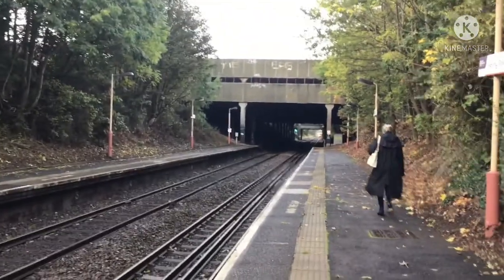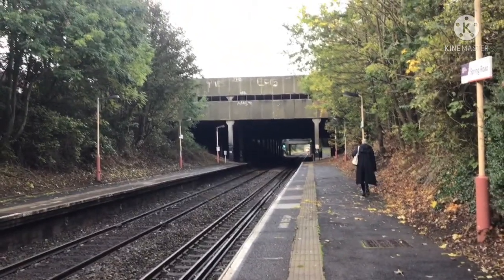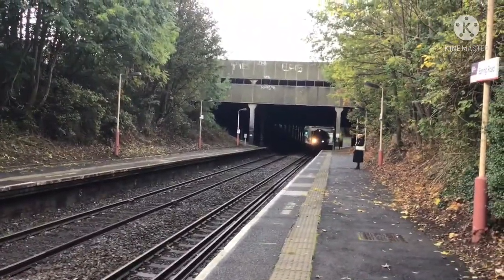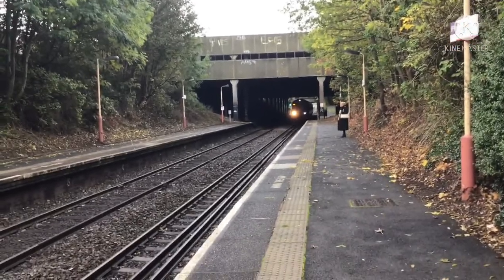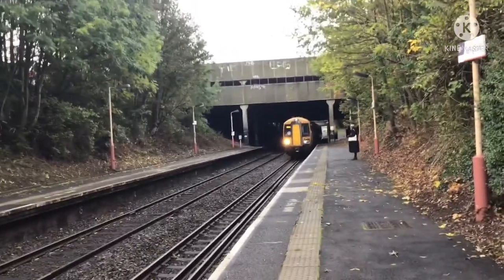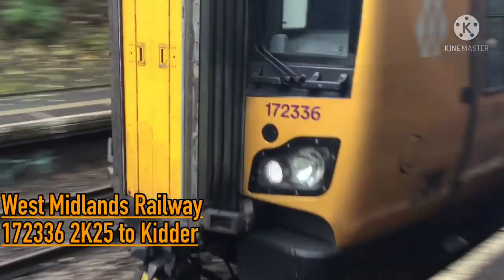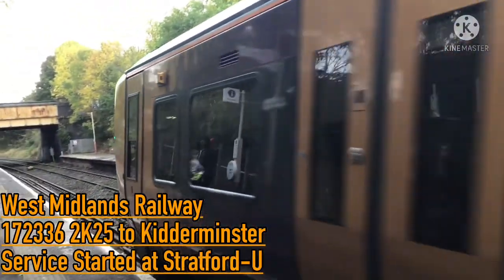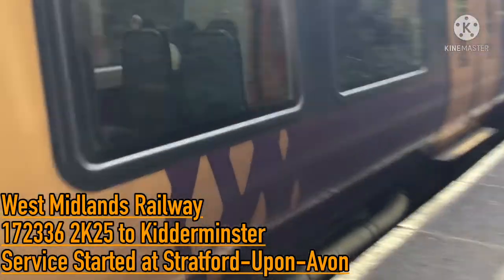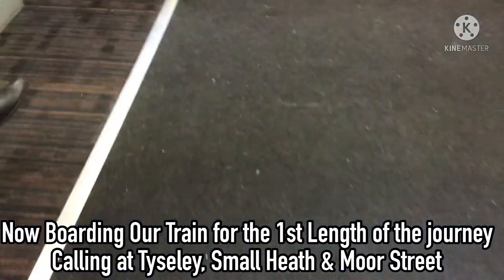Right, so the train is driving in now. This is our train that will take us over to Moor Street, where we will change and go to New Street to get our next train to Coventry. Bit of a busy train, huh? Right, let's go.